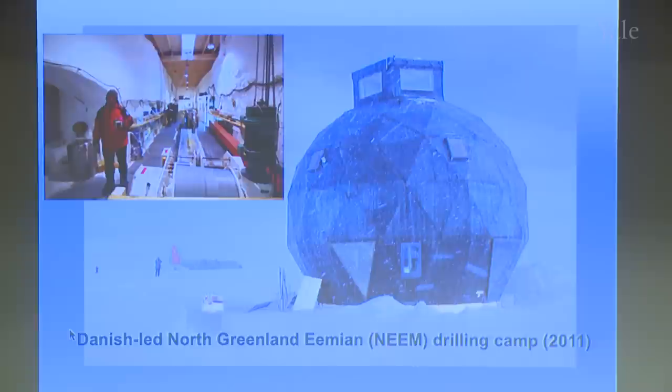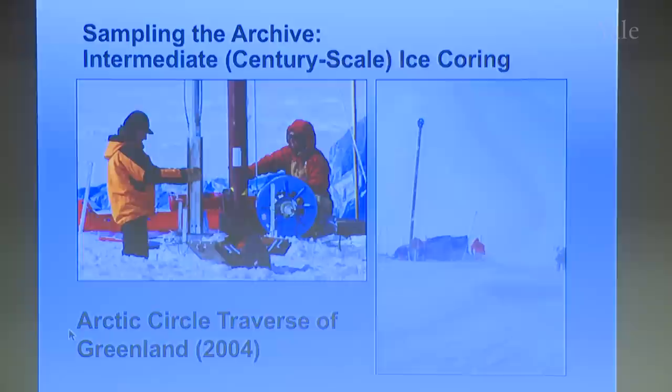This is the deep drill, so this drill will eventually go down 2.8 kilometers. And then the intermediate sampling would be maybe 100 to 200 meter long cores. And by the way, the total depth is 200 meters. We handle it in typically 1 meter sections.